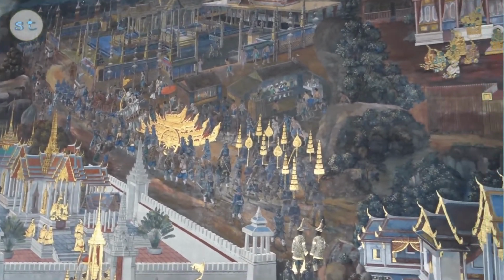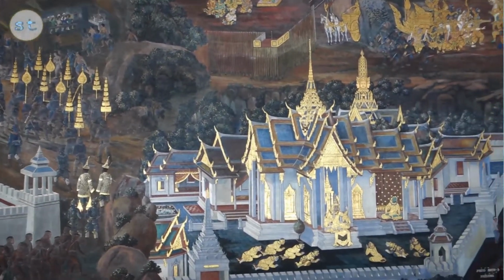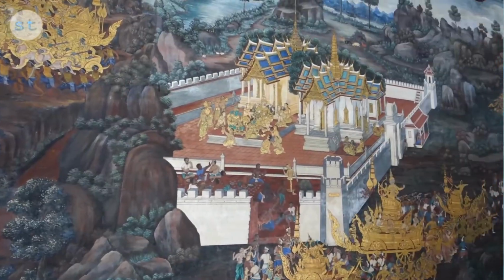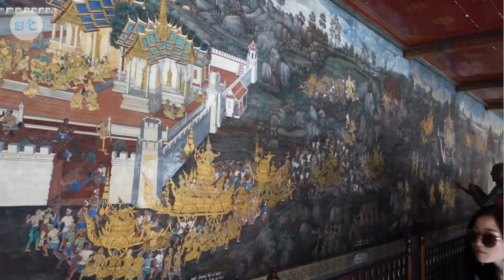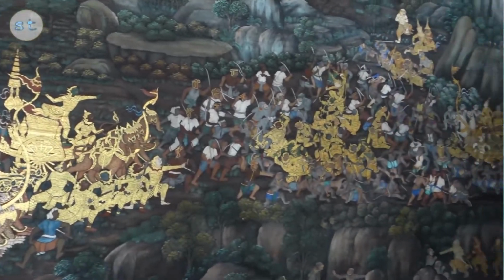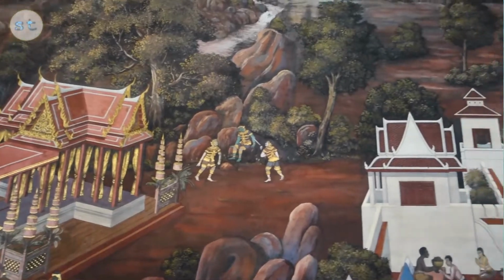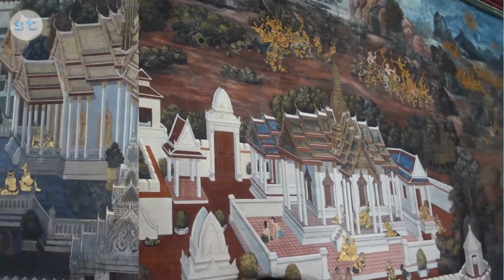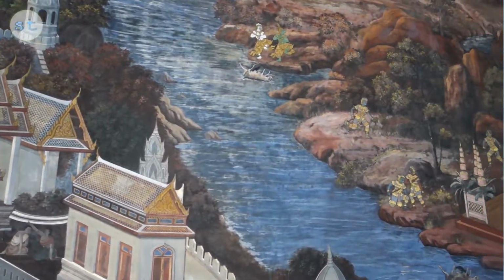The outer walls surrounding the temple of the Emerald Buddha are not simply for decoration. The walls are painted with 178 murals depicting scenes from the Ramakien, the Thai version of the Indian epic Ramayana. The epic unfolds as you walk around the walls and is basically the story of the triumph of good over evil and features Rama the hero and Hanuman the monkey god.